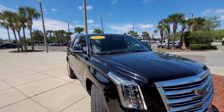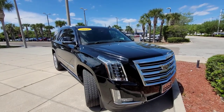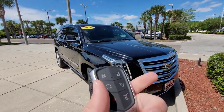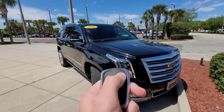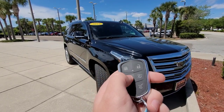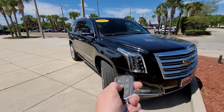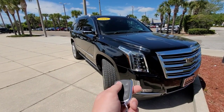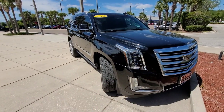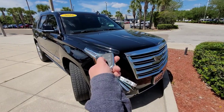Let's go ahead and take a look at the key. Your key here, and your Cadillac logo on the back. That's your lock, unlock, your trunk release, and a remote start. You make sure it's locked, and then hold this down. It starts right up. To turn it off, you just click it again.